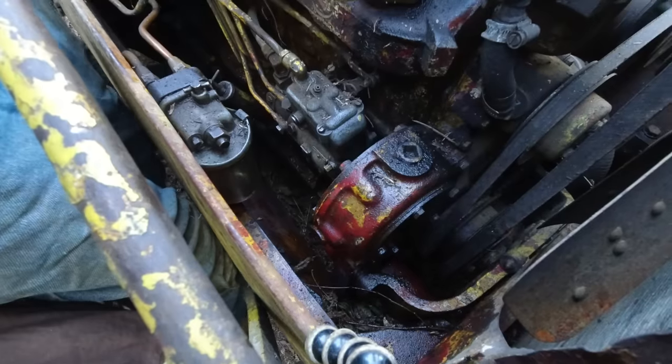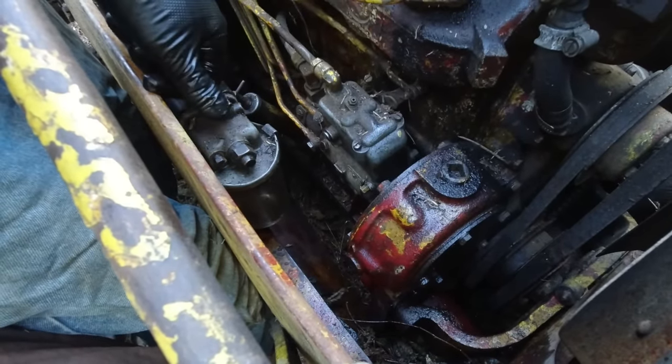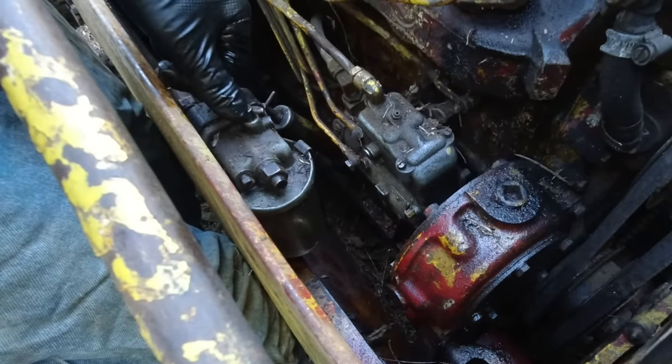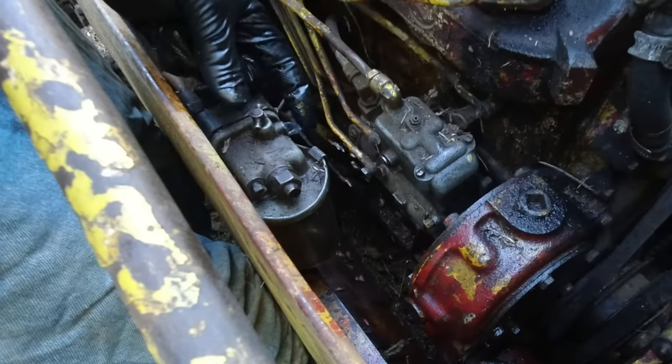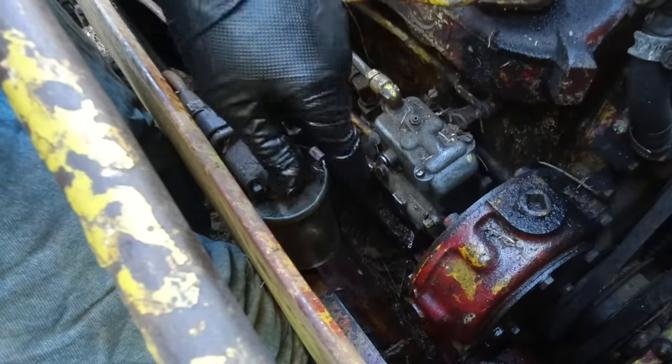Turn that fuel on. Right, let's see if we can bleed that sediment bowl. Yep, it's coming out of there, alright. So that's all the air out of the sediment bowl. We can shut that one.